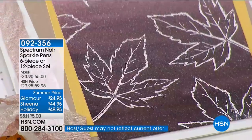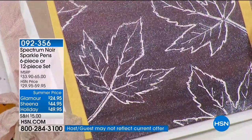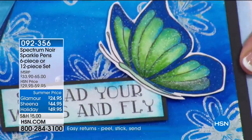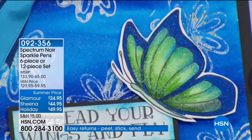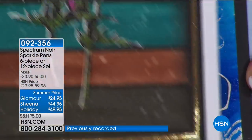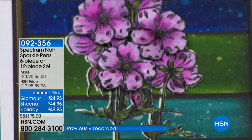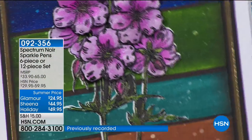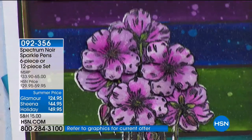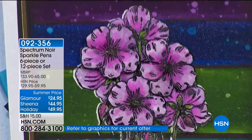Can you shoot that right there? That's it. That's the perfect shot. It's the most glorious finish when it dries down. Oh, look at the butterfly. Such a perfect shot. That's the magic. If she had a before of that butterfly, it would be pretty, but it's so much more impactful as the after. And all you do is just use these little pens on it. It's amazing how you can take your stamp and create a whole different look using just your glitter markers.